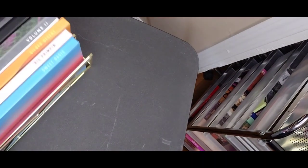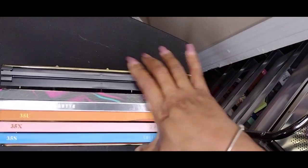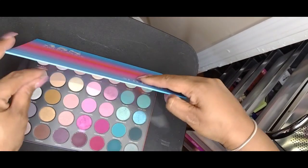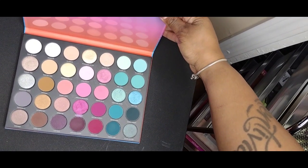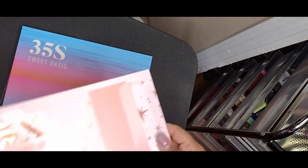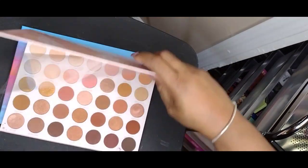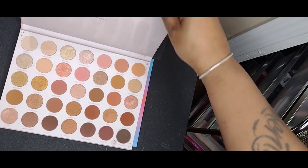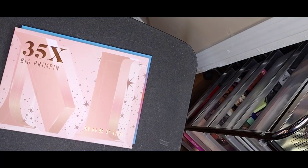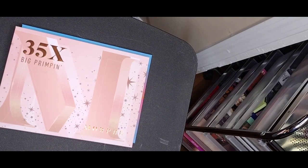Now we're going to move on to some of my larger palettes that I keep in this gold letter organizer. This is the 3S Oasis palette, Sweet Oasis palette. And that's how it looks. This is the 35X Big Primping palette. The 35U Gilded Desert palette.